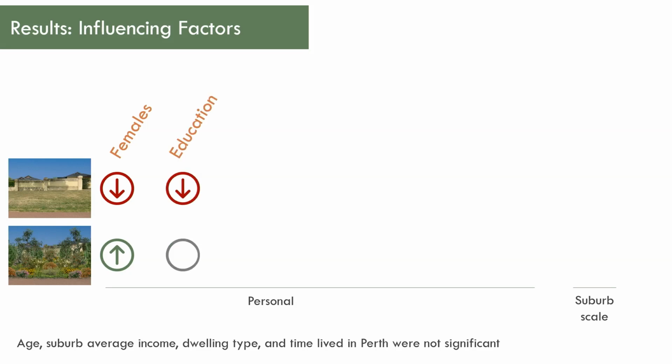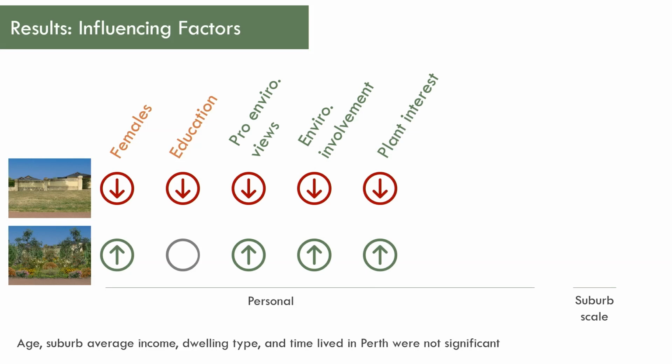Higher education resulted in a decreased preference for lawn, but didn't influence preferences for woody meadow images. Pro-environmental worldviews, environmental involvement, and just a general interest in plants all resulted in a stronger dislike for lawn and a stronger like for woody meadow images.